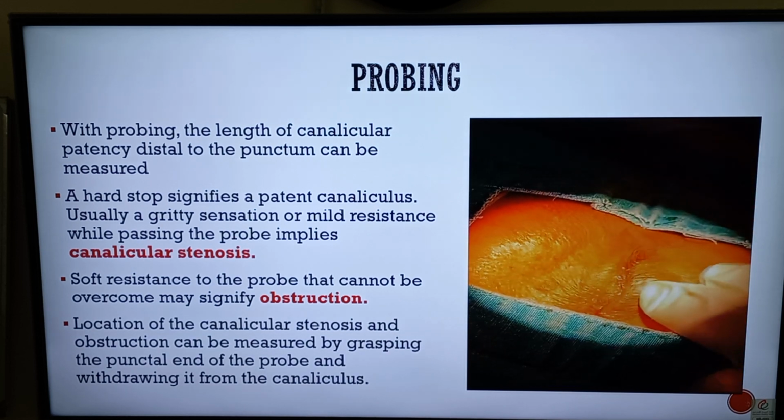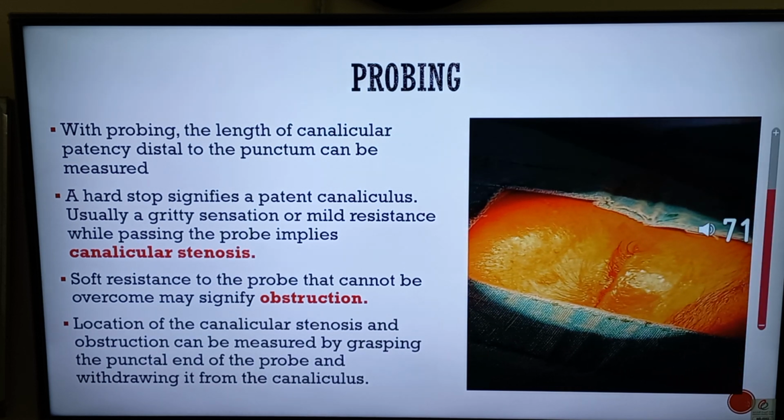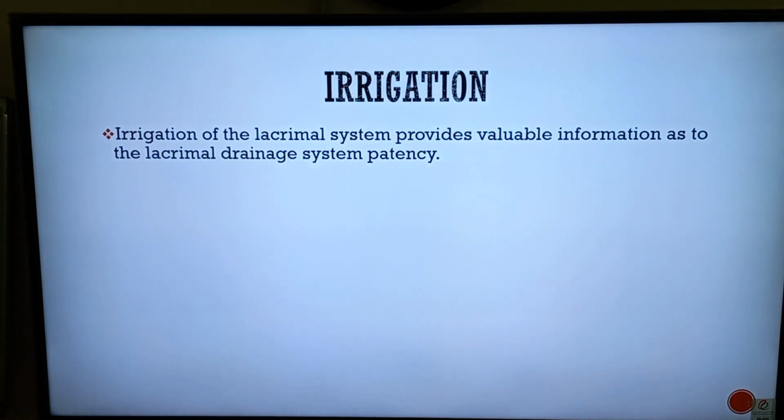The location of the canalicular stenosis and obstruction is measured by grasping the punctal end of the probe and withdrawing it from the canaliculus. Whenever we feel the resistance, we are going to grasp it at the punctal end and take out the probe, and then we are going to measure that, and from that we are going to know the level of the obstruction and classify it as proximal, mid or distal.